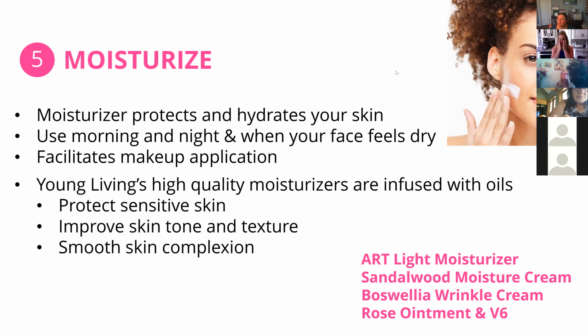Okay, and then what I do is I take my moisturizer. Just let them know which one it is, though. Yeah, it's the Art Intensive Moisturizer versus the light. So you guys do whichever is good for your face, because this is light and this one is thicker. So I just do this, and then I just put it all over my face like that.